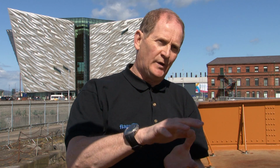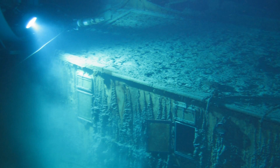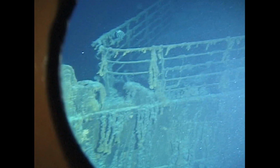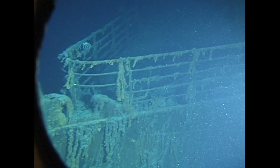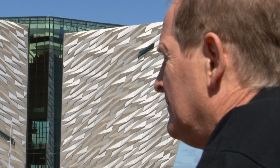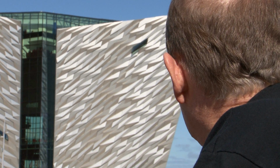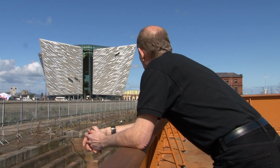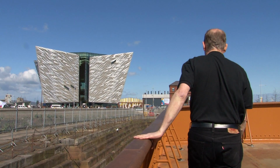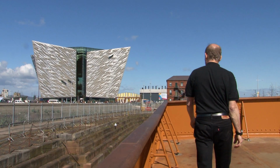Eventually you have to leave. And as the sub pulls away, you're looking through and you don't want to go because you know it's something special that you've seen. The ship just disappears into the darkness, and you just lie back and you think about what you've just seen and what you've experienced, and it's just something that will always be in my mind and hopefully in the minds of people that I tell the story to.